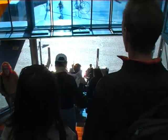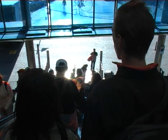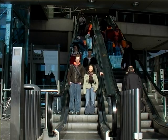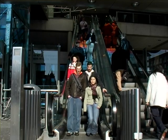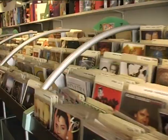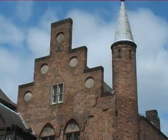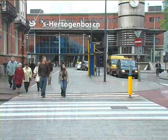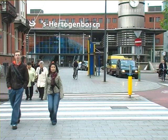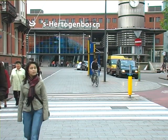Welcome to 's-Hertogenbosch, the capital of the province of Noord-Brabant, the Netherlands. Den Bosch, for short and easier to pronounce for its foreign visitors, means the woods of the Duke. Den Bosch has a lot to offer: nice and fashionable shops, centuries-old architecture and a lot more. Walk along and discover the most important tourist attractions of this wonderful city.